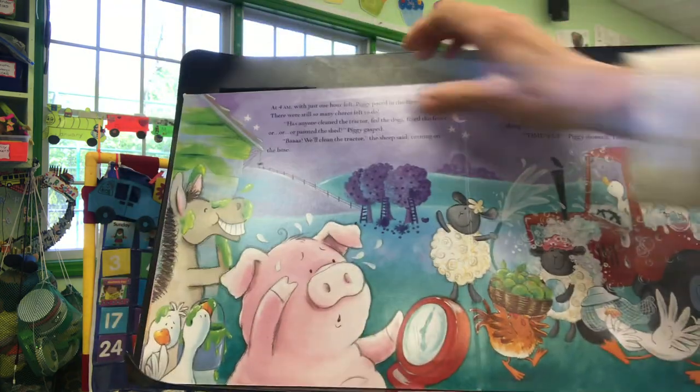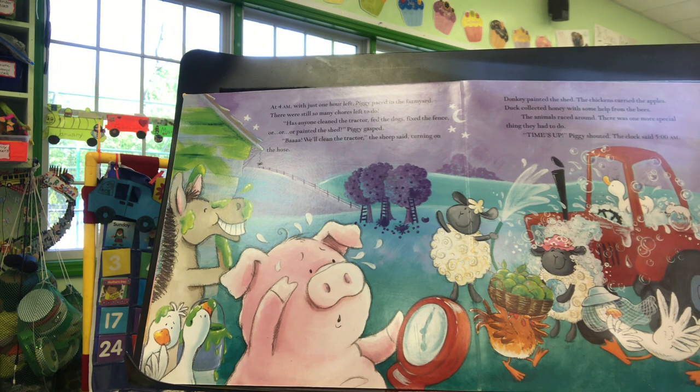At 4 a.m., with just 1 hour left, Piggy paced in the farmyard. There were still so many chores left to do. Has anybody cleaned the tractor or fed the dogs, fixed the fence or painted the shed? Piggy gasped. Baa, we'll clean the tractor, sheep said, turning on the hose. Donkey painted the shed. The chickens carried the apples. Duck collected honey from the honeybees. The animals raced around. There was one more special thing they had to do.